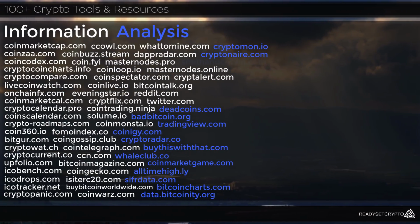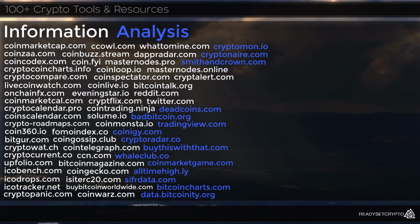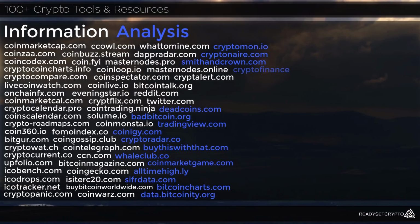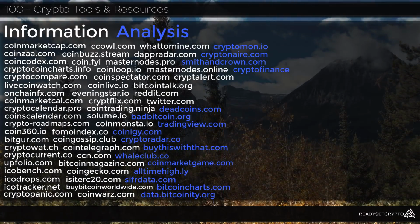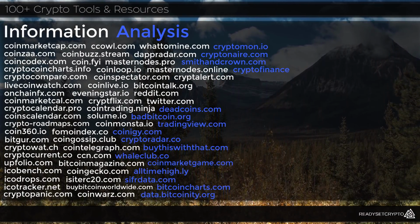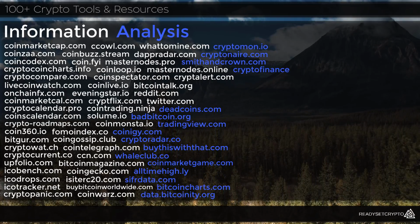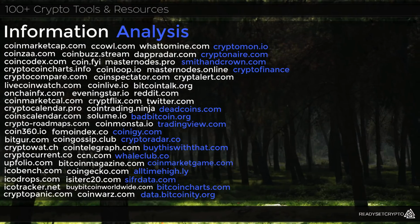After that, I really like smithandcrown.com because they do in-depth research reports on token sales and industry trends. Last for this section, I really like the Crypto Finance plugin for Google Sheets. Google Sheets are the free Excel alternative that you have access to with your Gmail account, and Crypto Finance will ping the API of CoinMarketCap so you can have a real-time updating spreadsheet of all your crypto investments.